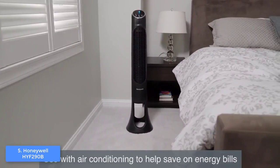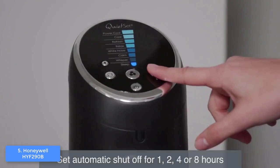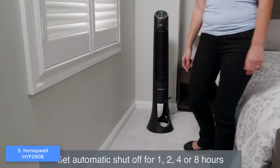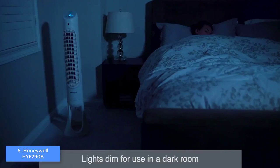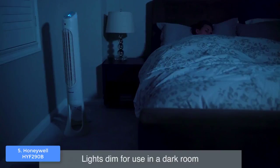But what grabbed my attention the most, is that this unit has 8 different control levels, of which you can take advantage in order to adjust the cooling performance, according to your preferences, which isn't very common with other towers in this price range, who have mostly 3 speeds.